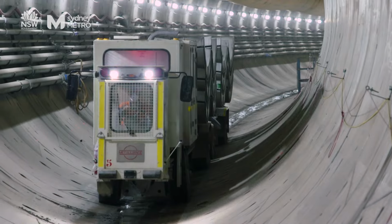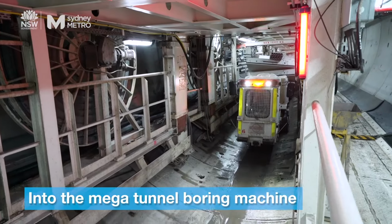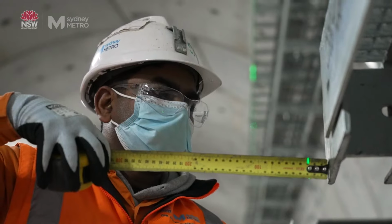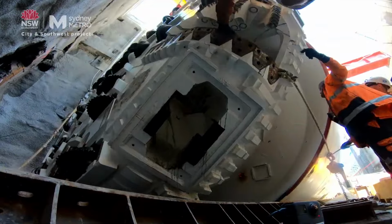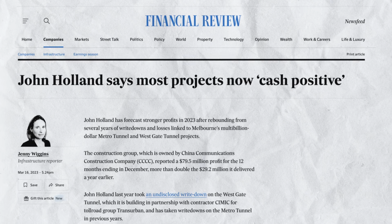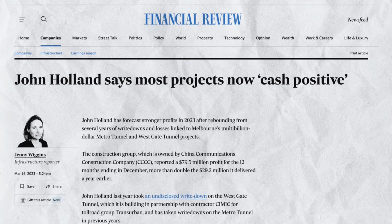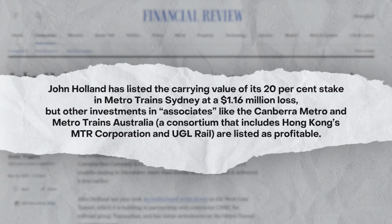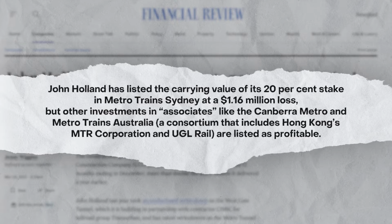The project is owned by the Transport Asset Holding Authority, previously known as Rail Corp, which is a state-owned company. However, operations are being handled by Metro Trains Sydney, which is a joint venture between Hong Kong-based MTR Corporation, John Holland, and CPB Contractors. John Holland is a subsidiary of Chinese Communications Construction Company and has a 20% stake in Metro Trains Sydney. It listed that holding last year at a $1.16 million loss.